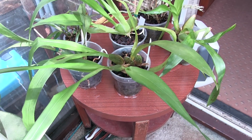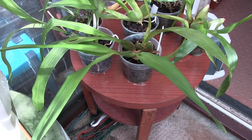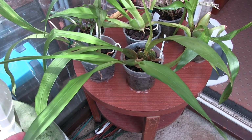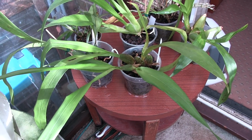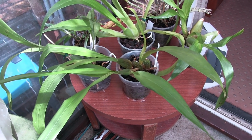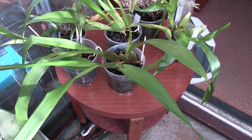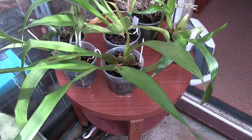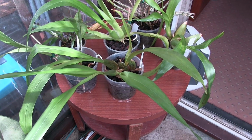I'd love to see the blooms. They are very, very special. And I just don't know whether that plant's got the strength in it and whether I should just wait. But the wait will probably be at least a year for it to start more new growths and mature them and produce another spike and push that on to bloom. It's probably a minimum of a year.